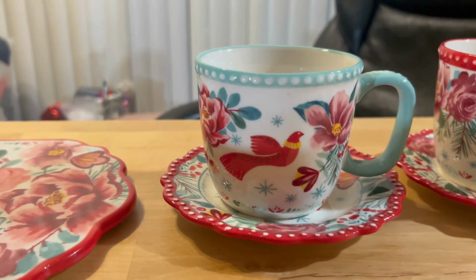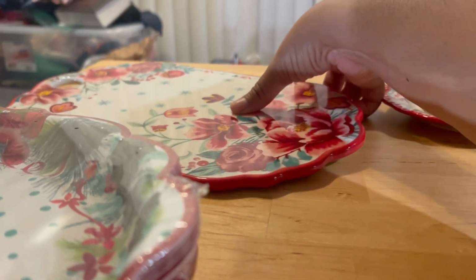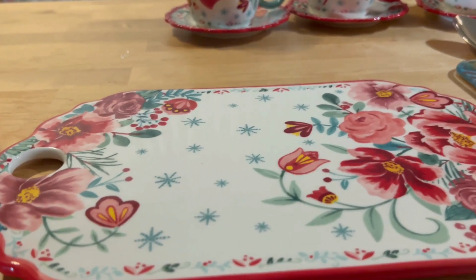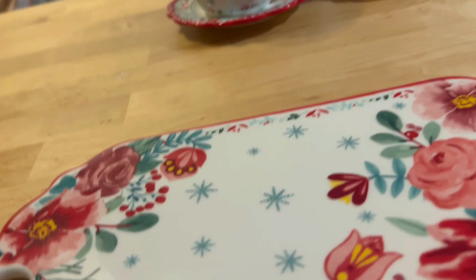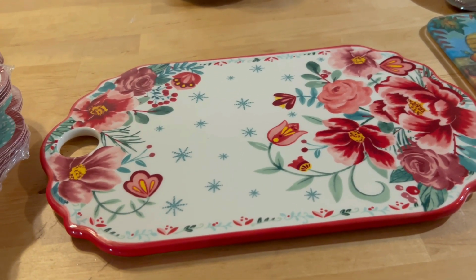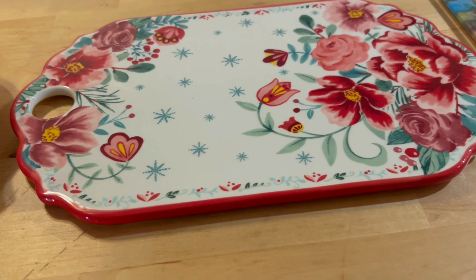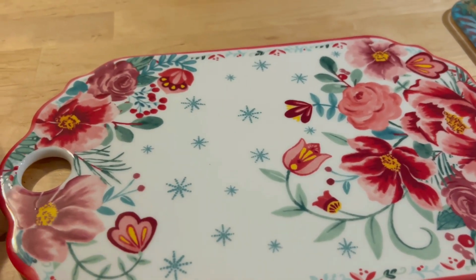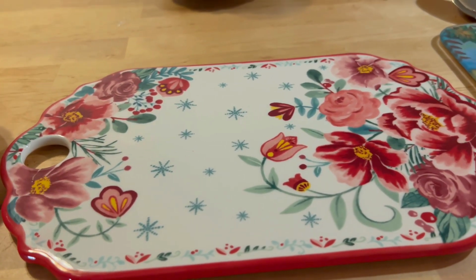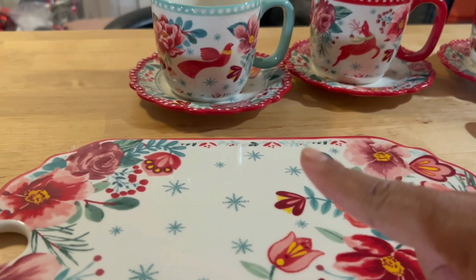Okay, so now let's see the tray for this year. Now last year I got her tray. This is a cheese board or an appetizer board, whatever you wanna call it. I thought it was really pretty. So let me get the name of this cheese board. So this is the Pioneer Woman's ceramic serving board. You all, it is so pretty. It's 100% stoneware. And it is perfect to put cheese on top. Can you guys see cheese and crackers and fruit on here? It's so beautiful. And then your guests can grab their hot chocolate or whatever you're serving.